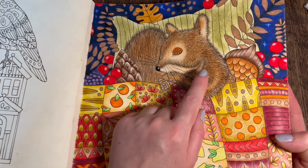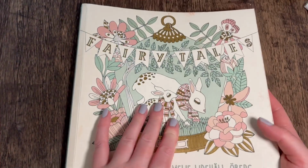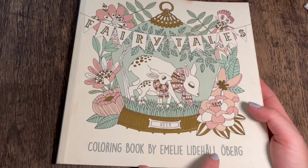But yeah, proud of that one. Love the fur and that little squirrel. So that's Fairy Tales by Emily Lydell Oberg.